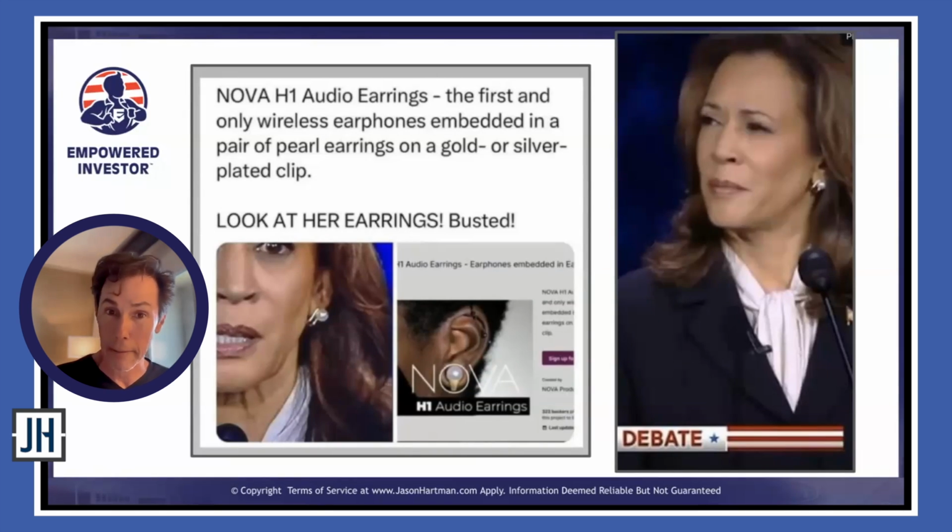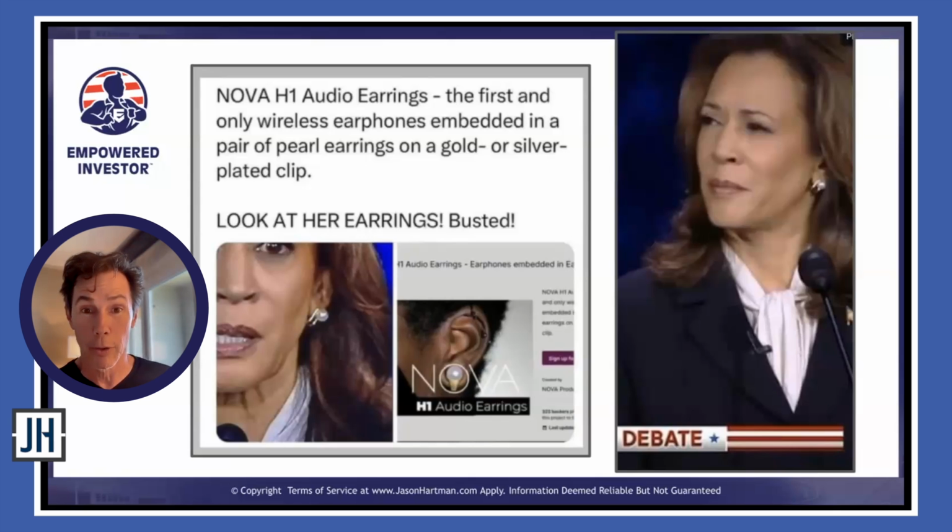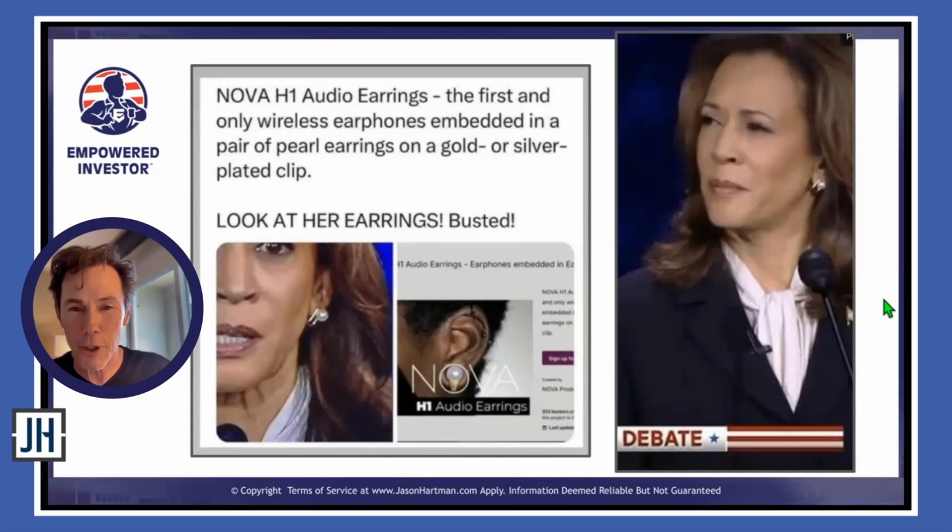Instead of, I have a dream, I have a dream today, she has a plan, but nobody knows what the plan is. I have a plan that one day, I have a plan. She kept saying that over and over, and it was pretty ridiculous. But she sounded pretty good. I got to give her some credit. Now, who was in her ear? Who was her Cyrano de Bergerac?